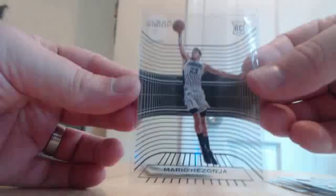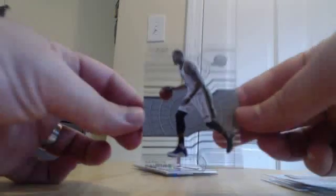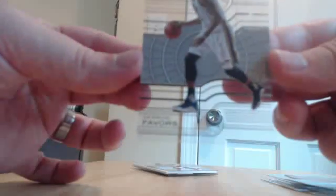Have a dummy card. Another rookie here. Hezonja for the Magic. Mario Hezonja. Rookie for the Magic. Jrue Holiday for the Pelicans. Derek Favors for the Jazz. James Harden for the Rockets.